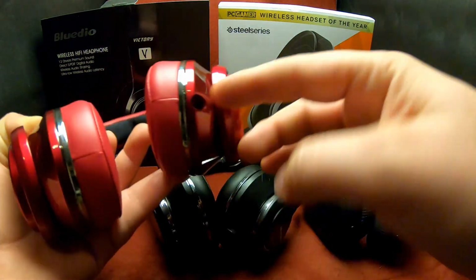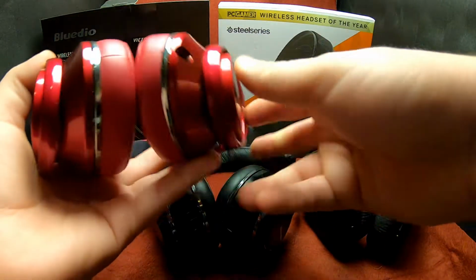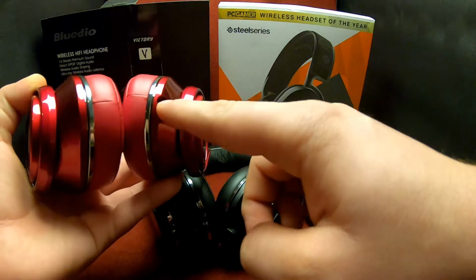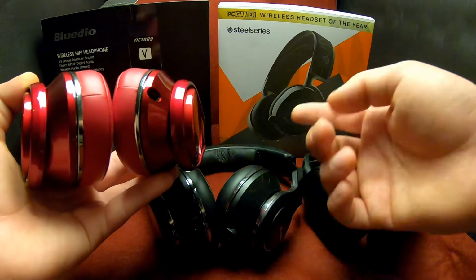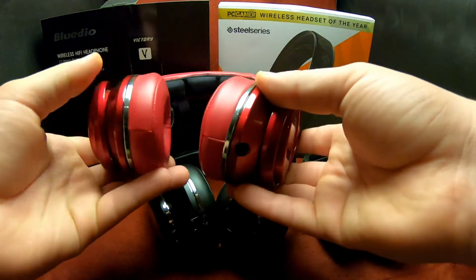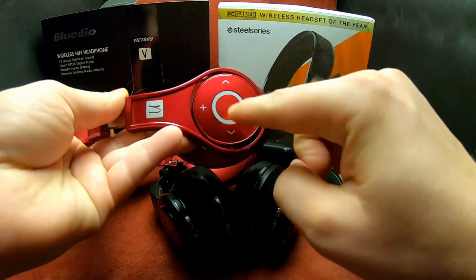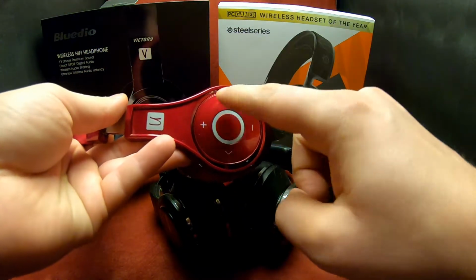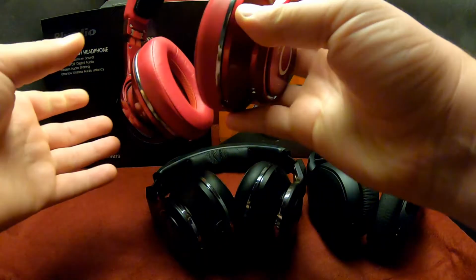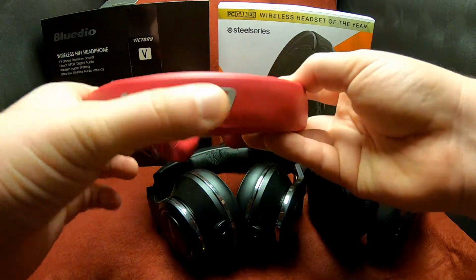Also, this has like 24 hours of runtime on one single charge of battery. You have an auxiliary port where you could plug in the cable it came with to any device and run it directly without having to turn it on or use the battery up. You have on button, off button, skip back and forward, and plus and minus, just like any normal headphones. And the branding is also UFO for the model.